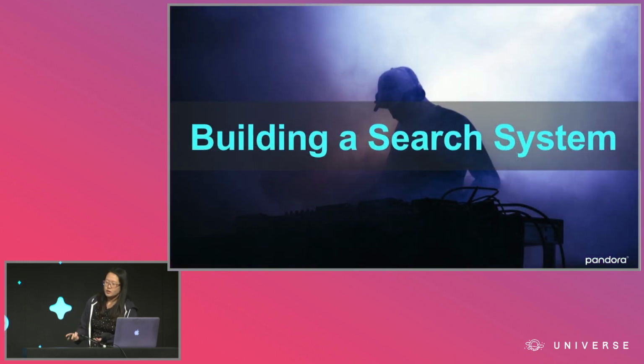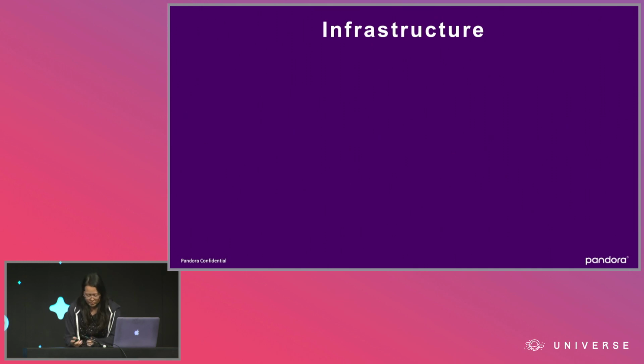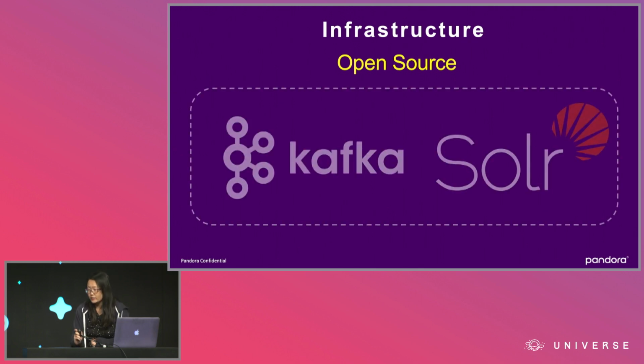Creating a search system from scratch is hard and complicated and time-consuming. So why reinvent it when there are other solutions out there? Let's dive into what went into building our search system. In deciding between open source and third party, we considered the design goals, as mentioned before, and what we needed to meet those requirements. We also considered that music is incredibly variable, and we wanted flexibility in our solution to handle any changes in handling content delivery. So we believed open source would match those design goals as well as provide the flexibility we were searching for. Looking into open source solutions, we went with Kafka and Solr.